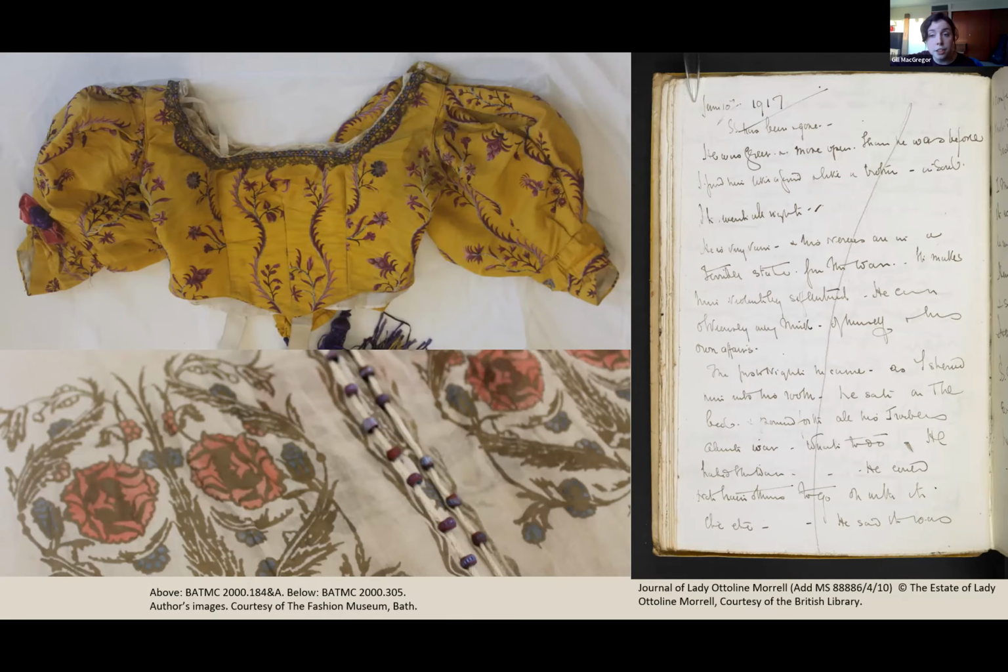As part of my research, I was also fortunate enough to make contact with Ottoline's grandson, Adrian, who was instrumental in the sale of the collection to Bath, and who was able to enlighten me with wonderful tidbits about Ottoline from his mother, her only surviving child. Adrian and his wife, Sheena, also said that they'd try and join us today, so hello if you can.